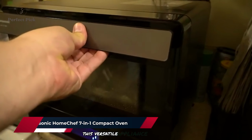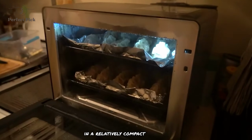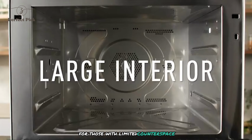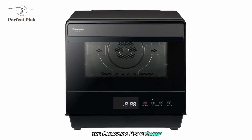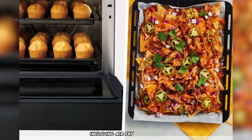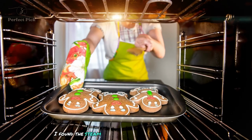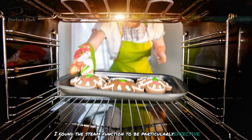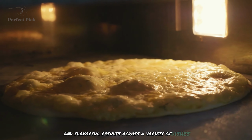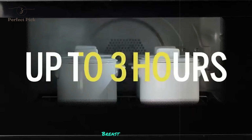This versatile appliance combines multiple cooking functions in a relatively compact package, making it an excellent choice for those with limited counter space. The Panasonic HomeChef impressed us with its range of cooking modes, including air fry, convection bake, steam, and steam convection. I found the steam function to be particularly effective, producing moist and flavorful results across a variety of dishes.